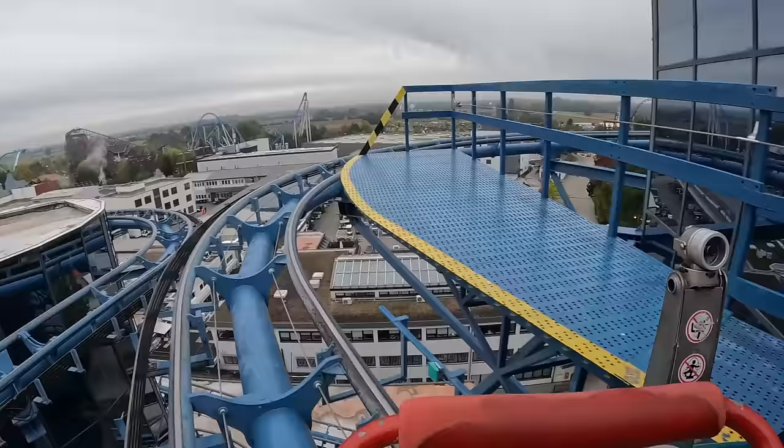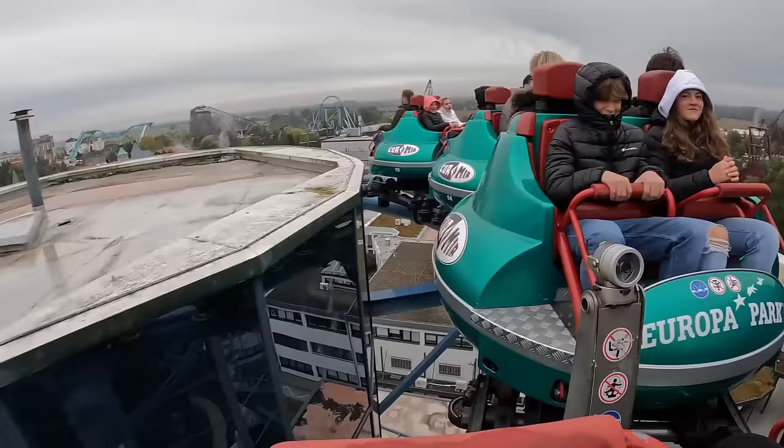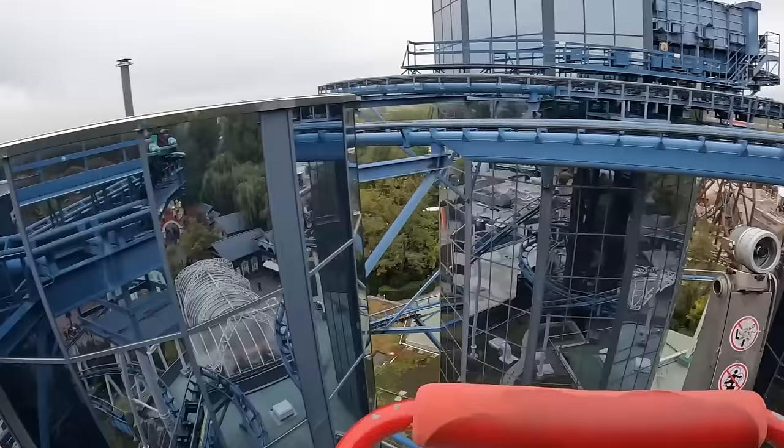There's another view. Wow, looks like they've had a delivery on the site today, actually. Weekday, lots of work going on. Expected to open for the start of next season. And yeah, really excited for it. Voltron. Right down here at the back, on the mirror.